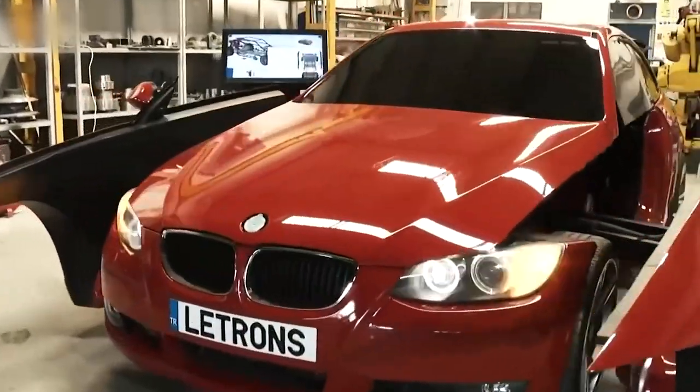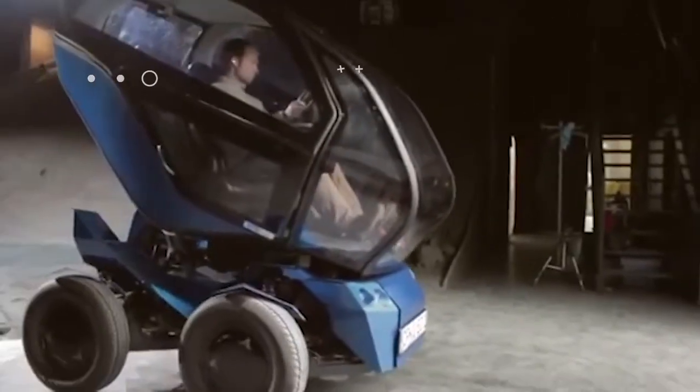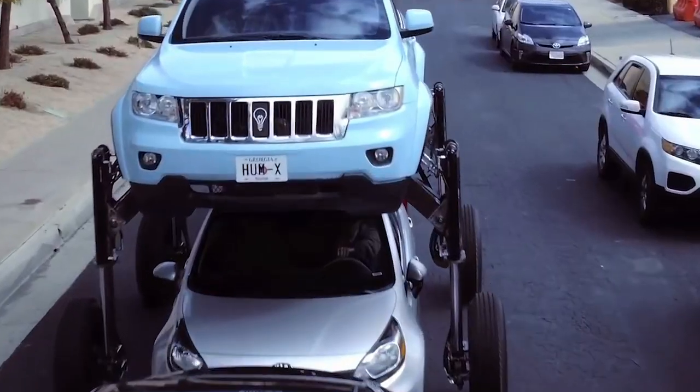You've probably seen some crazy car concepts in sci-fi movies, but today we'll be looking at some of the real designs. Make sure to stick around till the end for some crazy vehicles.